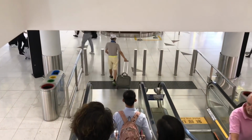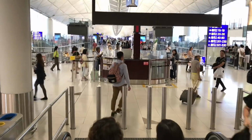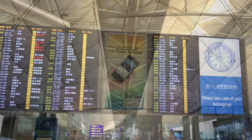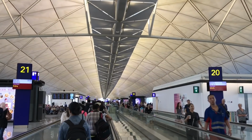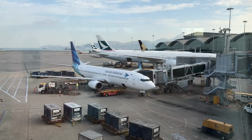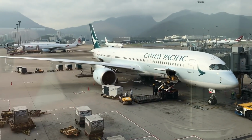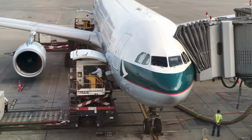Today I'll be flying Cathay Pacific from Hong Kong to Jakarta. Hong Kong Airport is one of my favorite airports because of its seamless connection to a large number of Asian countries and beyond. Fortunately, I have plenty of time to do plane spotting while waiting for my flight. This flight is operated by an Airbus A330-300 in a 3-class configuration.